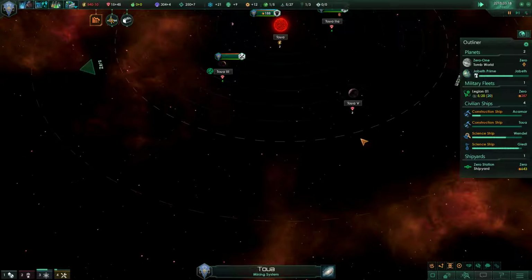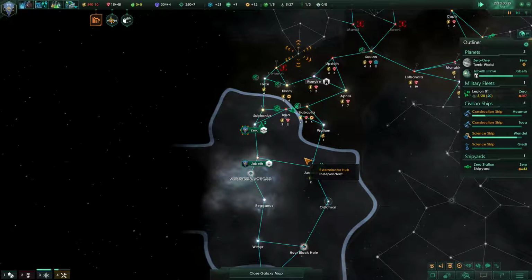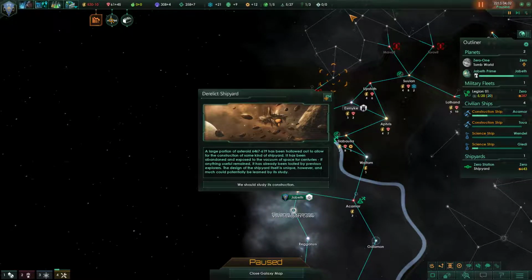We're gonna go ahead and build a mining station here. That'll be just fine. Also justified, because justified sounds very similar to just fine. Like I said, my mind works in mysterious ways.